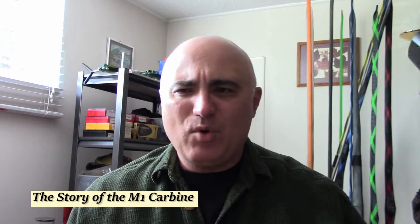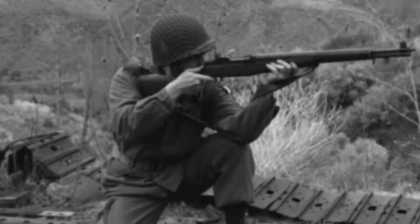So the story of the M1 carbine begins in 1936, actually, with the introduction of the M1 Garand. With the Garand, the Americans had what no other country had managed before, which was to introduce a semi-automatic battle rifle as their standard infantry weapon across the board.